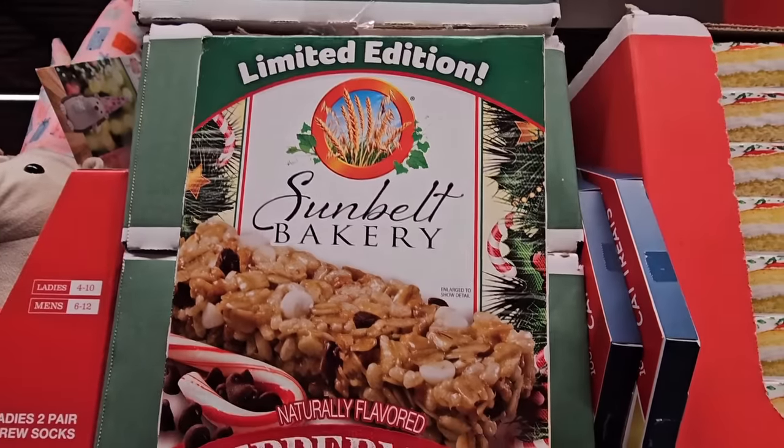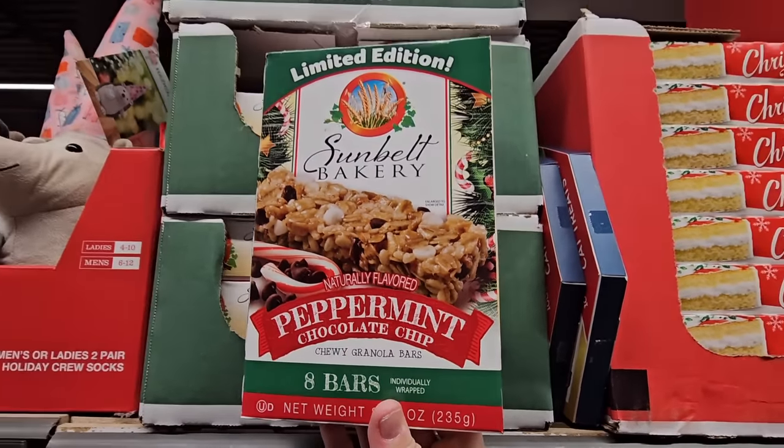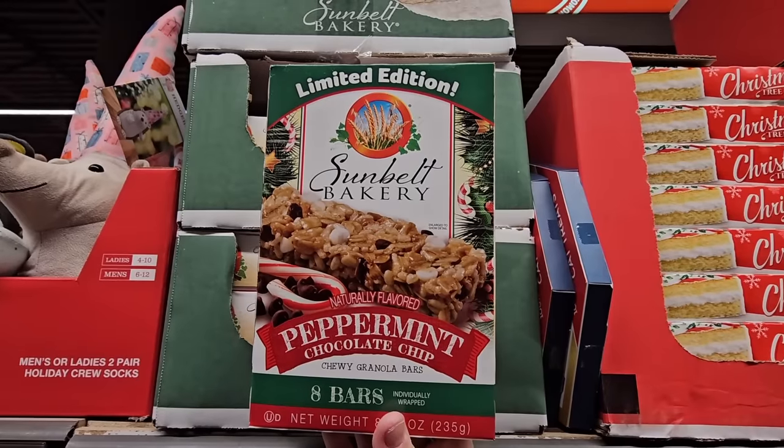The limited edition. This is by Sunbelt Bakery. Peppermint chocolate chip. It's like granola bar. Okay, there's 8 of them in here.